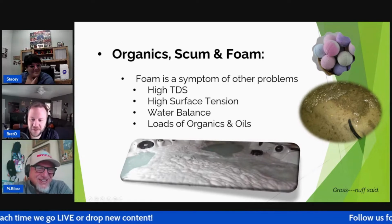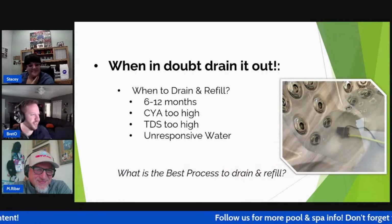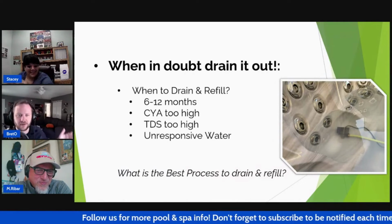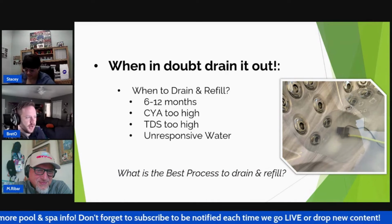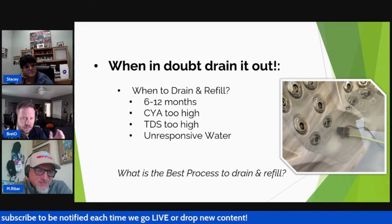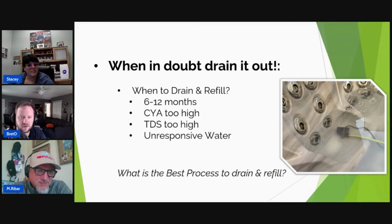No. So there's a little gross foam talk, and we'll move on because when in doubt, drain it out. So what's a good rule of thumb for when you should drain your tub? A lot of people will go off of the time method. So 6 to 12 months, 12 is kind of pushing it. Usually people look at twice a year. So every 6 months, drain the tub, refill, start fresh. And that all depends on how much you're using it.